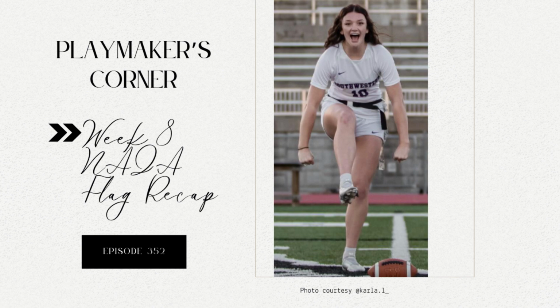Then Wilson finds Sigmundy on the drag route here, but there is also a penalty against Life, so they tack that on. So now it's 1st and 4 here, just before midfield, I believe. And then Wilson once more tries to go left and throws it, but it's a bad decision across her body, so it's incomplete. Now 3rd and 4 with about a minute 56 here as the 2-minute warning hits.